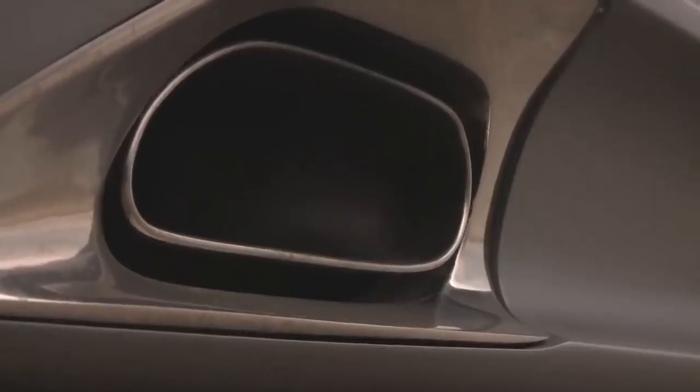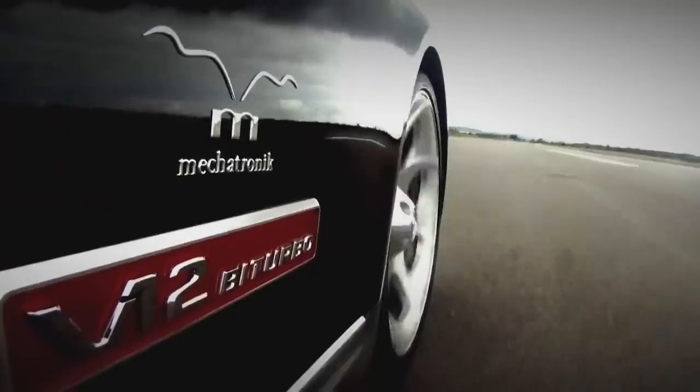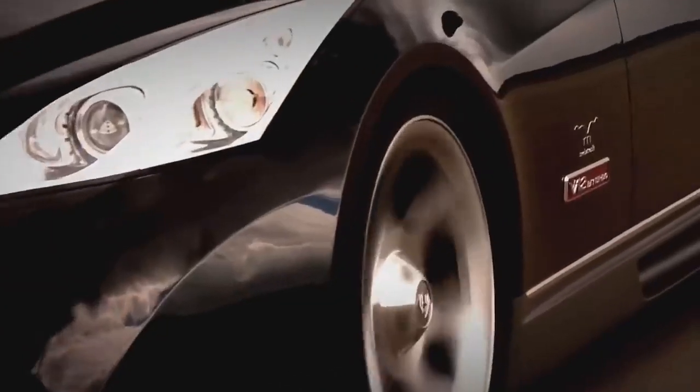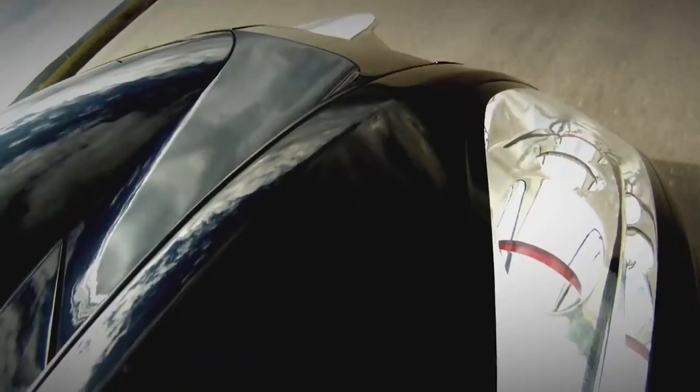It has a 6-liter V12 engine with 700 horsepower under the hood. The Maybach Accelero accelerates from 0 to 100 km per hour in just 4.4 seconds. Its maximum speed is 351 km per hour.